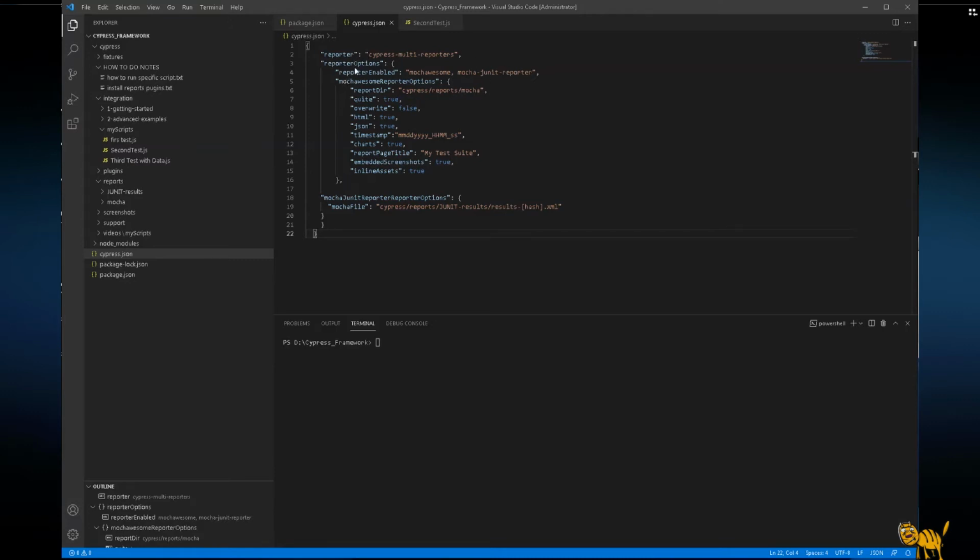Specifically, it is important that we specify the reporter to enable Mochawesome and Mocha JUnit reporter. That gives us the ability in Azure to run an HTML report and an XML report, which is supported by Azure. Azure does not support HTML report. So in the pipeline, if you don't specify JUnit, you won't be able to see progress of your pipeline runs, and it is important. So pay attention to this line.